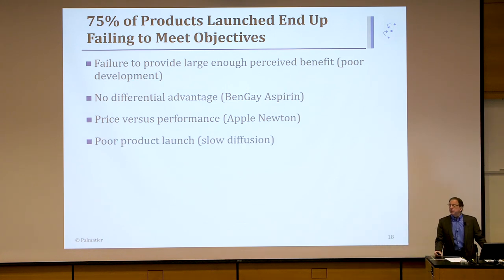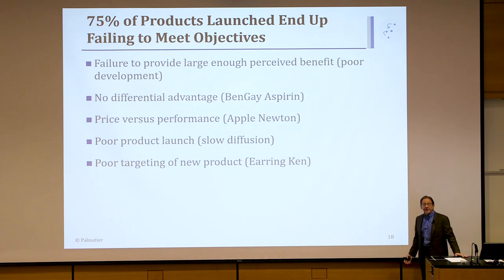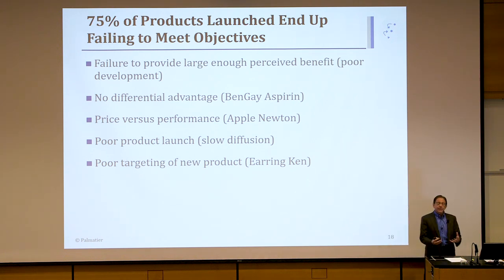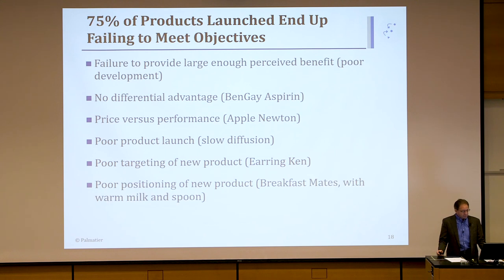Sometimes there's just slow diffusion. It's just too slow being launched to the market. Sometimes poor targeting. They came out with a Barbie doll, Ken with an earring, and it wasn't well received. In other words, not many parents bought a Ken Barbie doll with an earring. It wasn't properly positioned, probably.